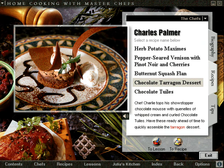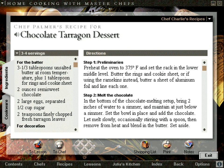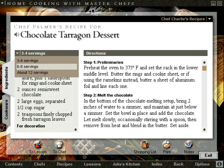Discover exciting new flavors in over 100 recipes, from olive bread to sea scallops with wild mushrooms to a chocolate tarragon dessert. Familiarize yourself with new ingredients, cooking utensils, and cookware through hundreds of illustrated references. The recipes themselves are lessons in contemporary ingredients and combinations. And smart recipe scaling ensures that your cooking is always successful, whether you're preparing dinner for 2 people or 12.